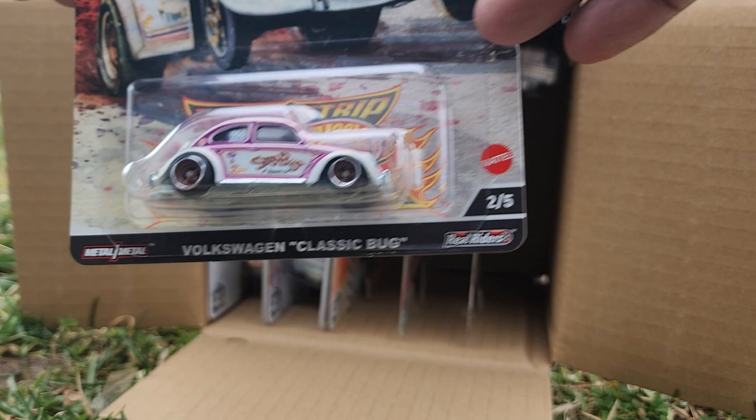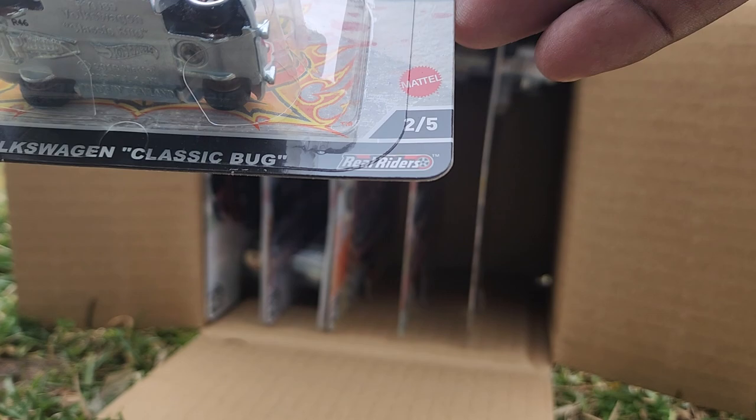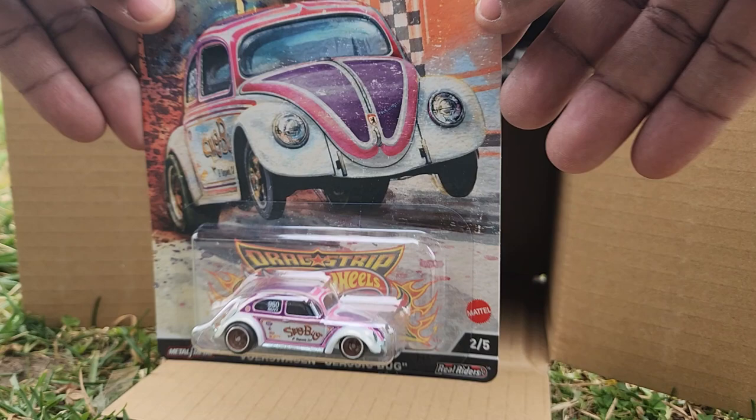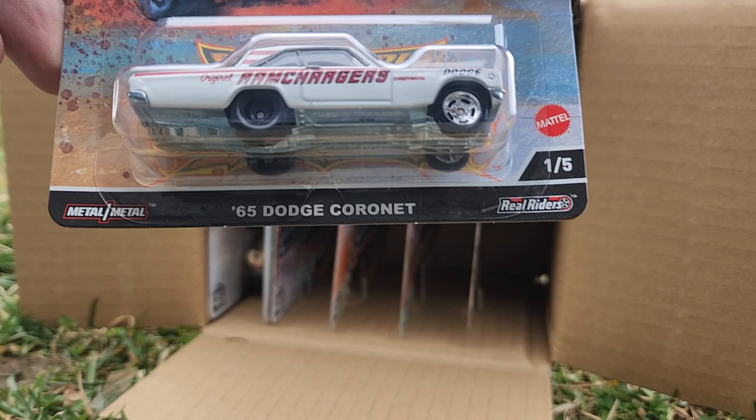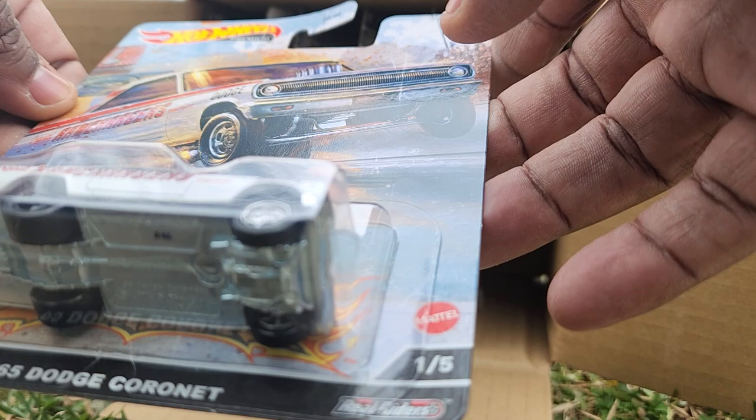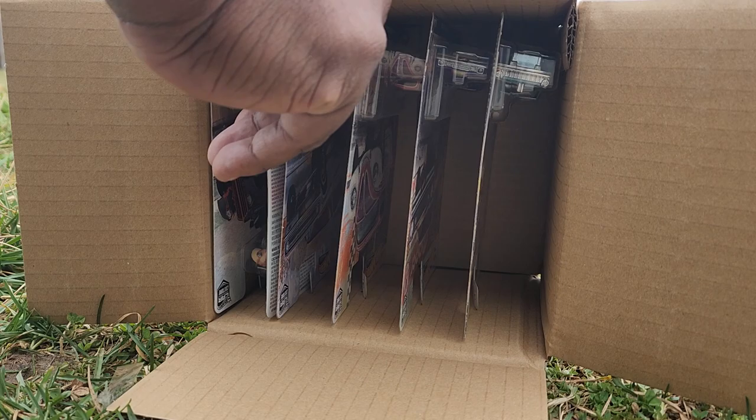Volkswagen classic bug. I love this pink. Then we have the Ram Chaser, the Dodge Coronet. Pretty sweet. And then we have the last one, the '33 Willys.